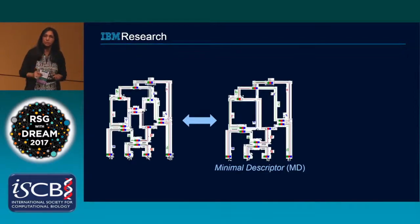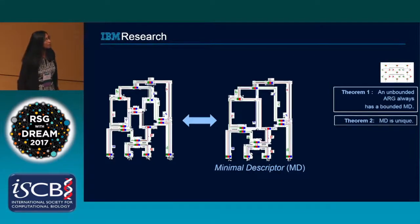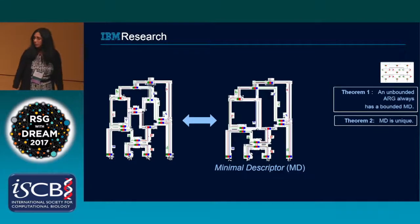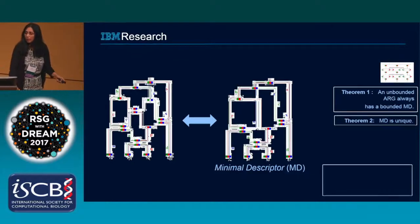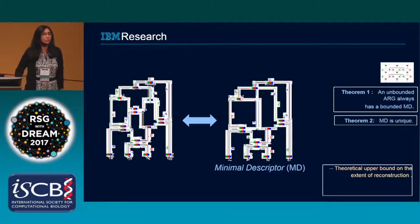This is a toy example, so the reduction is smaller. And after a couple of theorems, like unbounded arcs have bounded minimal descriptors, and the minimal descriptor is unique, we have actually answered the question that we set out to. This gives a theoretical upper bound on the extent of reconstruction.